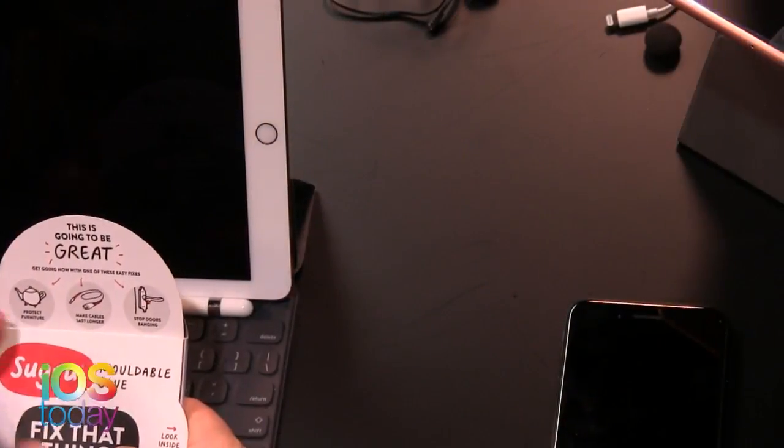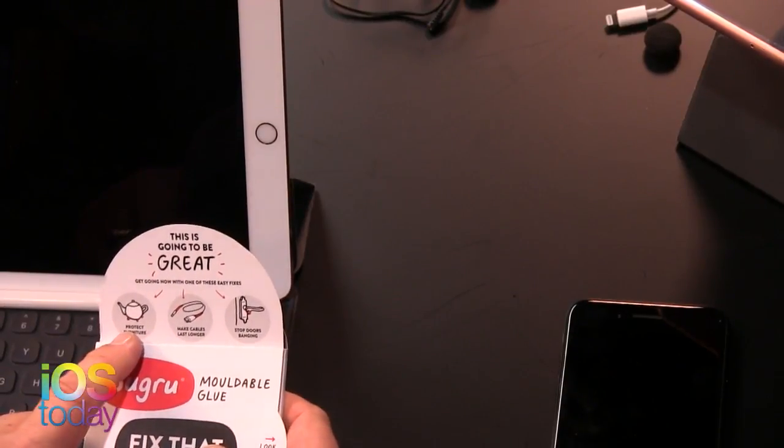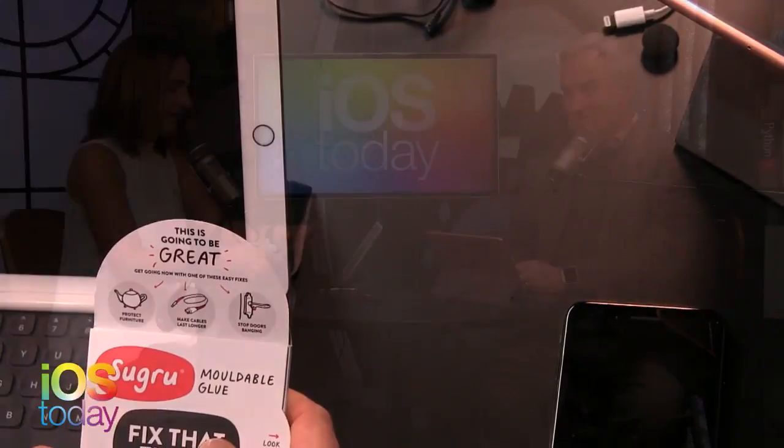This is kind of cool stuff. What do people use this for? Well, Burke's the one who gave me the idea of it in the first place. You could use it to reinforce cables, stop doors from banging, or protect furniture. Although, oddly, the protect furniture picture is of a teapot. Did I mention that I found this on CNET? This wasn't my original idea. I should give them credit.